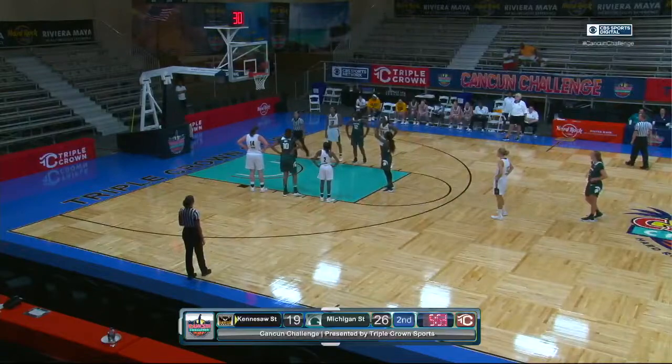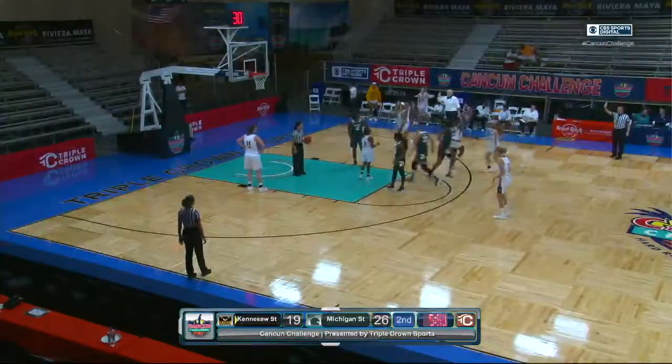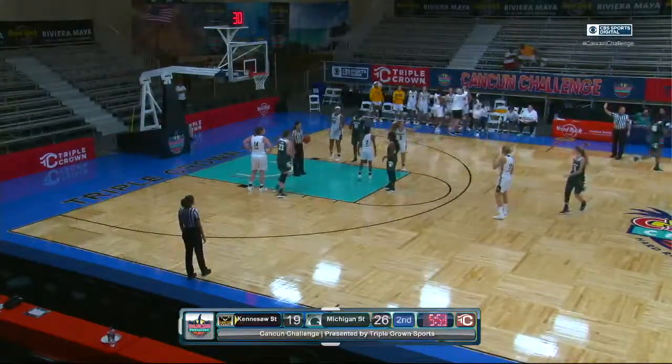Nia Clouden's first free throw is no good. Clouden with 7 points so far today. All of those were in the first quarter.